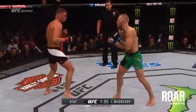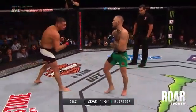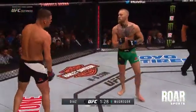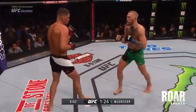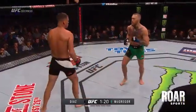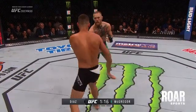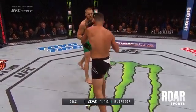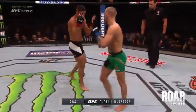Conor just able to slip that jab. Again, he does. Good shot to the body by Conor. Good counter. And again with the leg kick. Diaz just eating it. He's checked one. Conor has talked a lot, Joe, about this fight going deep into the latter rounds, and that's where he feels he'll have a big advantage.